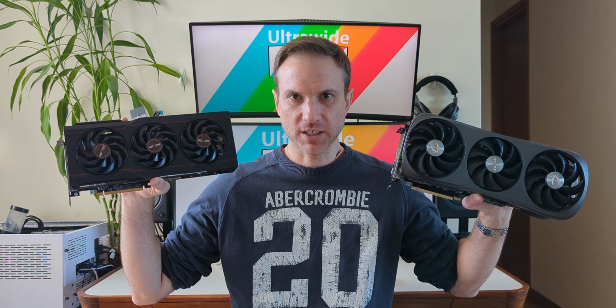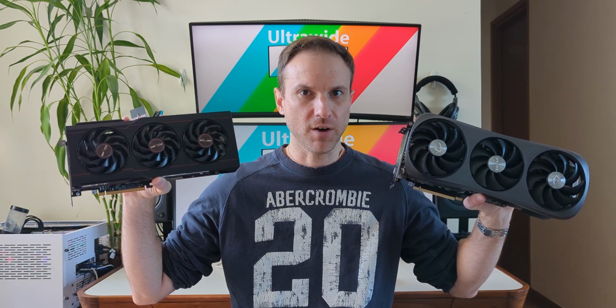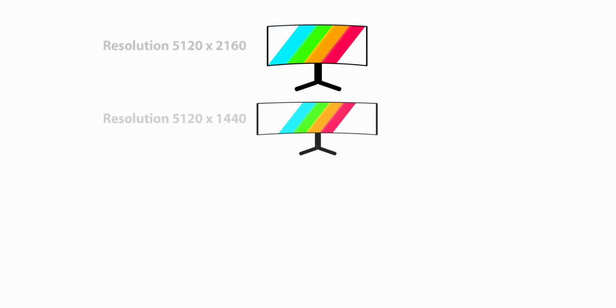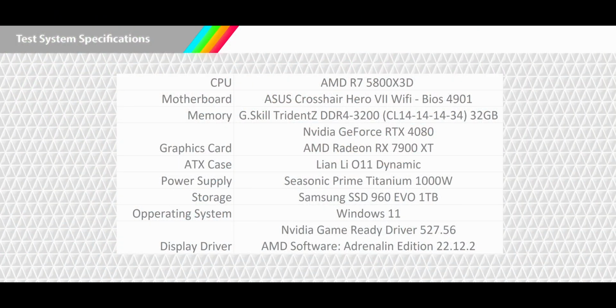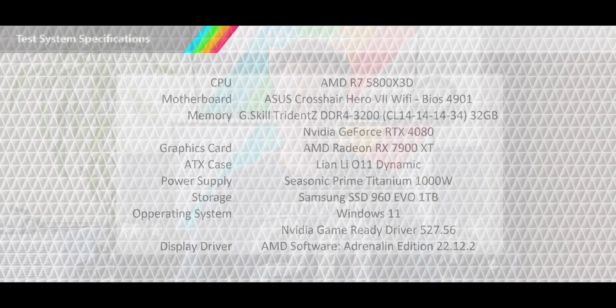They will be fighting across 10 games and 4 resolutions of 4K Ultrawide, 1440p Super Ultrawide, 1600p Ultrawide, and 1440p Ultrawide. The battleground will be my test system featuring an AMD R7 5800X 3D CPU, 32GB of G-Skill Trident Z 3200MHz CL14 DDR4 on an Asus Crosshair Hero motherboard, powered by Seasonic Prime Titanium 1000W PSU, and running Windows 11 using the latest AMD and Nvidia drivers.